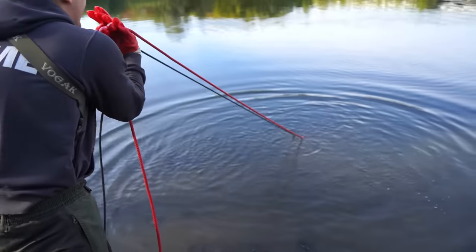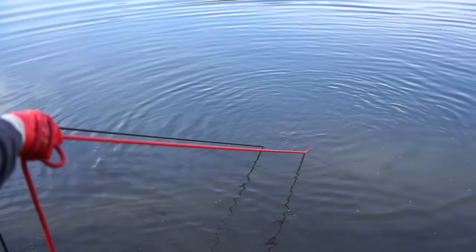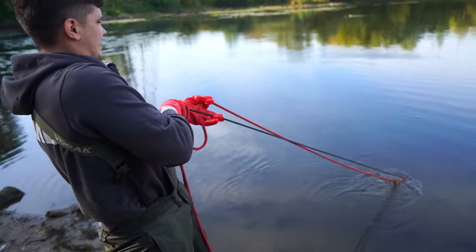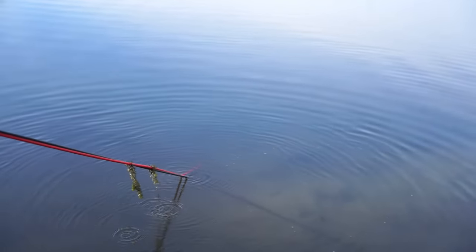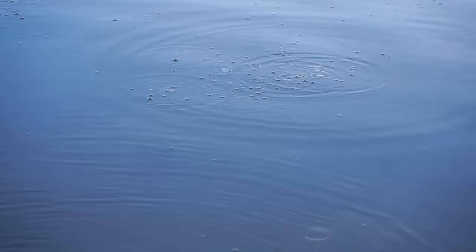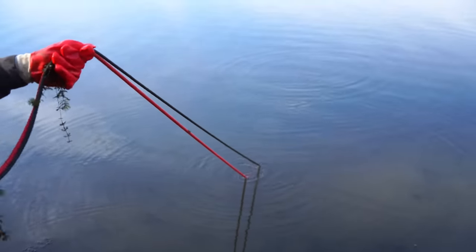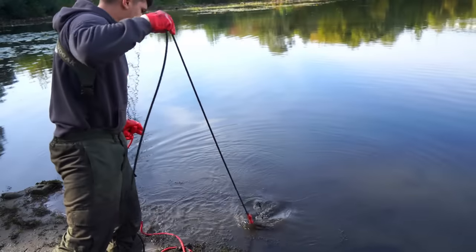Okay, now we have to be very careful to pull that strange thing out of the water. Come here. Come on. Yes. Yes. Now. No, no, no, no, no. Is it still there? No, I think I lost it. But we're almost here. Is it empty? Yes, that is empty.